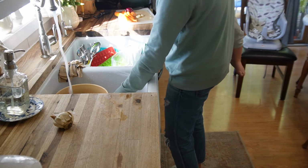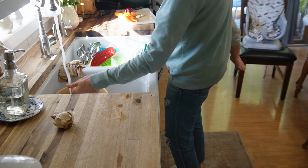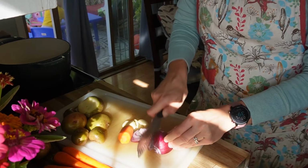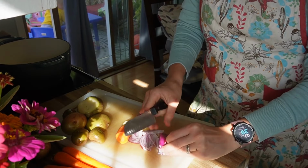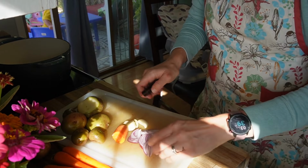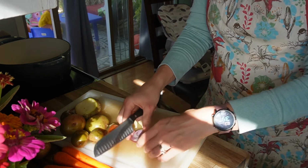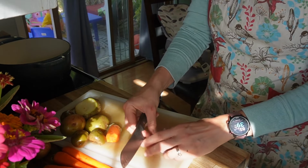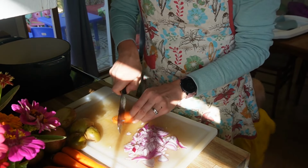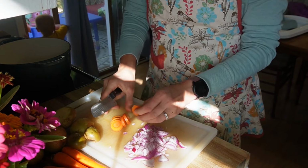And so I'm using some fresh garden potatoes, and I'm using a red onion. It calls for a yellow onion, but you use what you've got, right? Some fresh carrots and garlic, of course. I didn't have any celery on hand, but I had some frozen from my garden earlier in the summer, and so that will get tossed in as well. But the kids are playing outside. The sliding door is open because it's a beautiful fall day, and I can hear them playing while I enjoy making food.